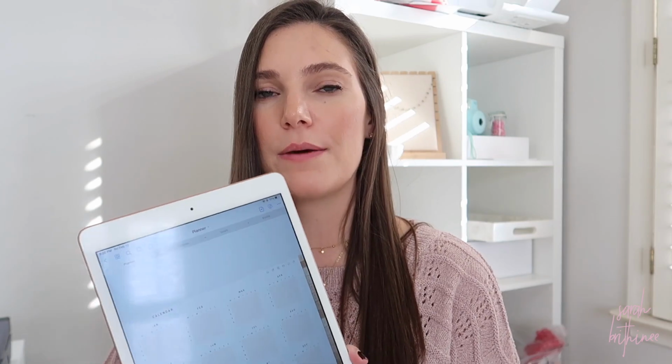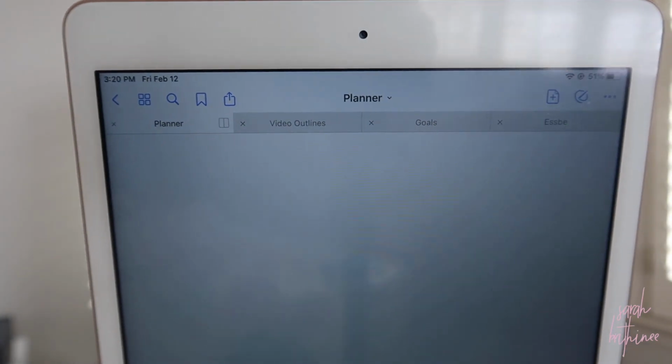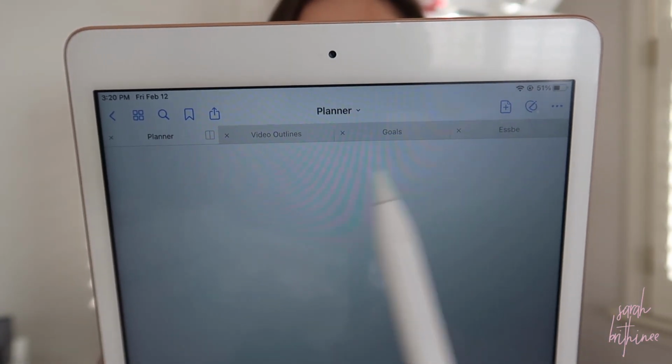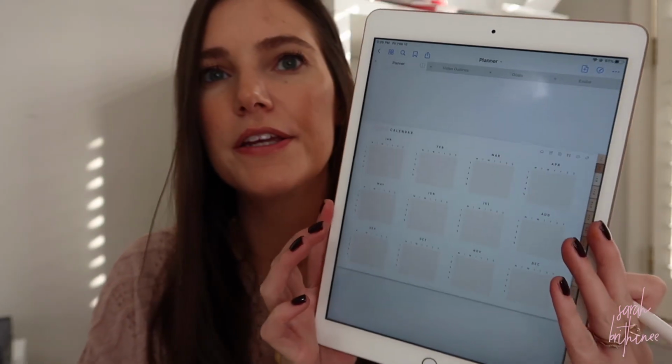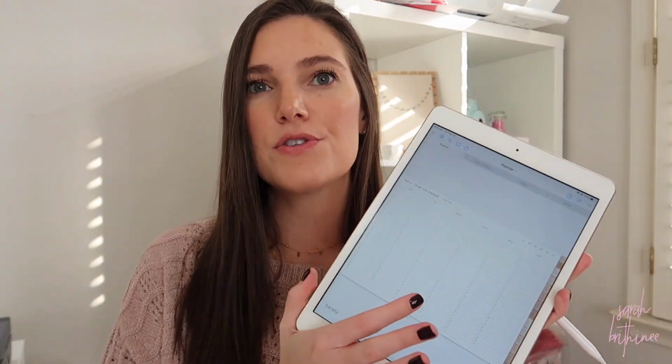I just have a couple of tabs open. If you're not familiar with GoodNotes, it's almost like a Word document where you can have multiple tabs open. So as you can see here, I have all of these tabs open. So my planner is right here, and this is the yearly view. Obviously I don't use that, and you can just scroll through the different pages that they have, and they have a bunch of different stuff. Like year at a glance, you can fill in different things, your key dates, your yearly goals, all of that.